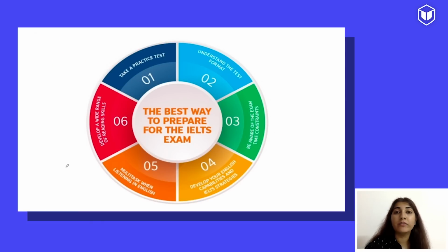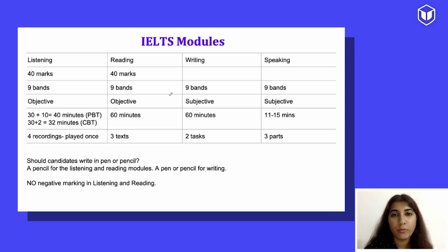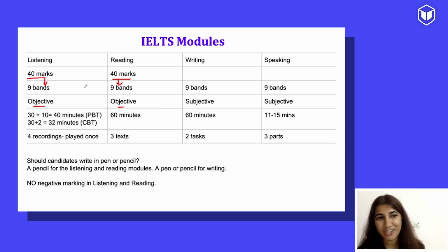All right, moving forward now, let me quickly explain the test format to you. So there are 4 modules, you know that: listening, reading, writing and speaking. Listening and reading are for 40 marks. These marks are converted to 9 bands. These are objective questions. When I say objective, I mean there's only one correct answer. It's not possible that you have an answer and I have an answer. So there's only one correct answer, which is there in the passage or the audio. You don't have to bring the answer from your general knowledge or your home or your imagination. It's going to be there. You just need to pick it and write that.